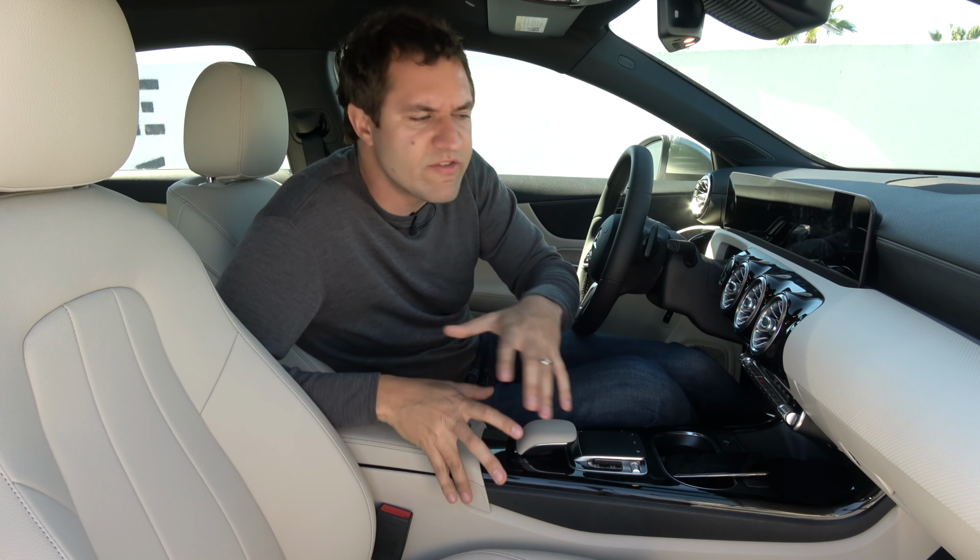Same with the gauge cluster and the center screen. You now have this one giant center display screen in here, just like all the more expensive Mercedes-Benz models. Now, there's a new CLA coming out soon, and I'm sure it's going to be improved with a lot of this stuff, but right now there's no question this vehicle has the best interior in this entry-level luxury car class, including the Audi A3 and all the other rivals. This is an impressive place to be. This car has a sticker price of under $40,000.